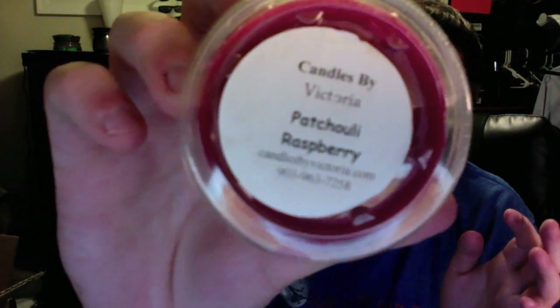This one is Patchouli Raspberry. And this one, surprisingly, I really, really like. I don't like patchouli a lot of times, but mixed with the raspberry, it's very intriguing. So it's got that kind of incensey patchouli smell.